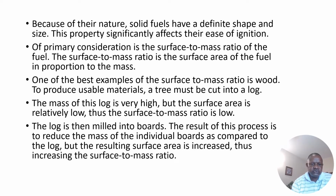Turning our attention, still concentrating on the fuel. Because of their nature, solid fuels have a definite shape and size. This property significantly affects their ease of ignition. Of primary consideration is the surface to mass ratio of fuel. The surface to mass ratio is the surface area of the fuel in proportion to the mass.